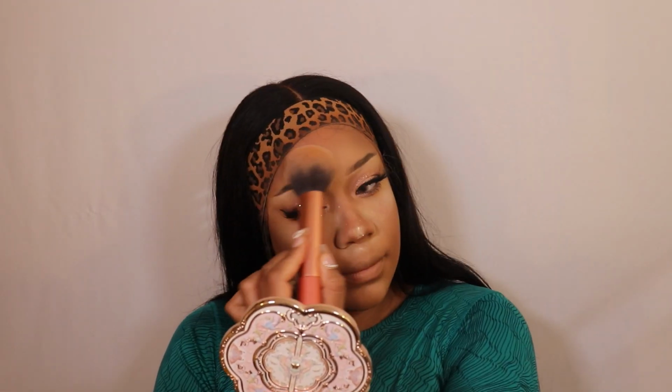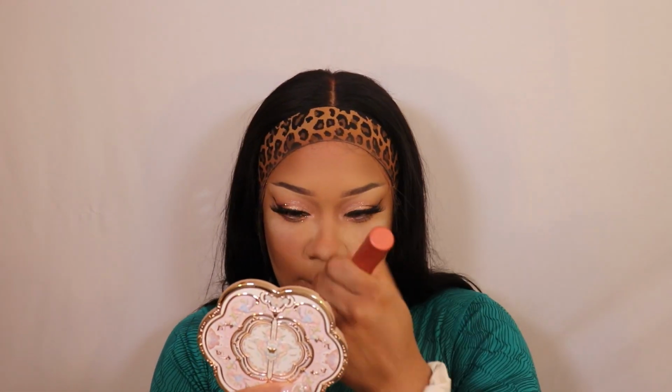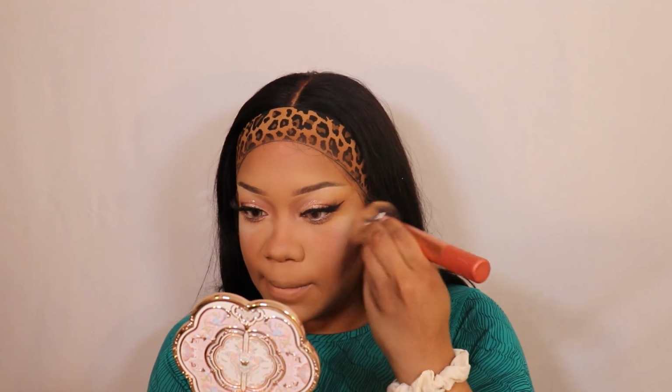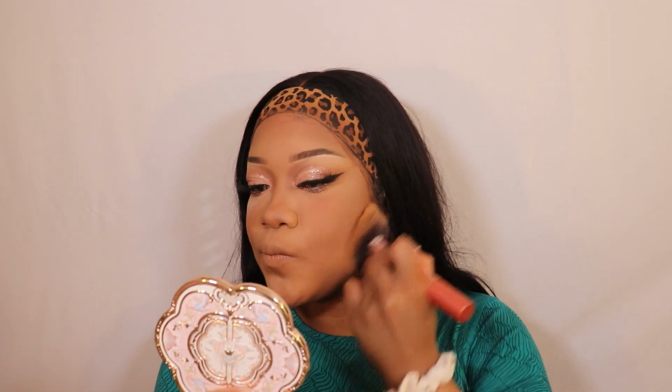Using this Real Techniques powder brush, I'm going to brush out all of the bake that I set, and my skin just looks really matte, and I feel like any line that I could have had on my skin has been completely filled with this process.